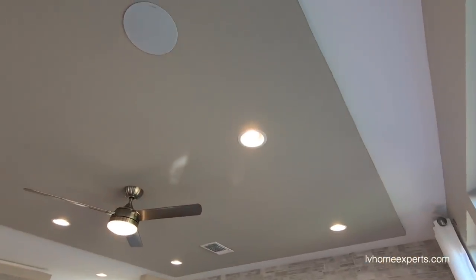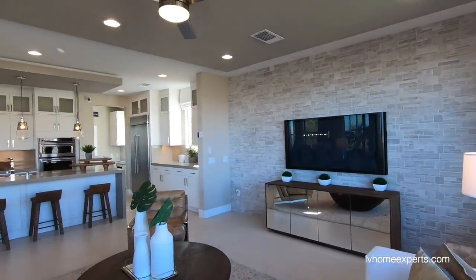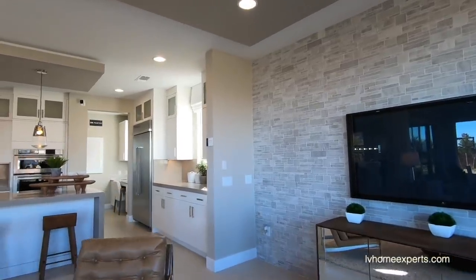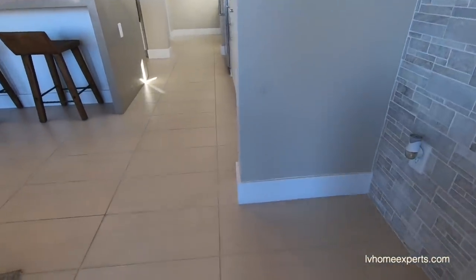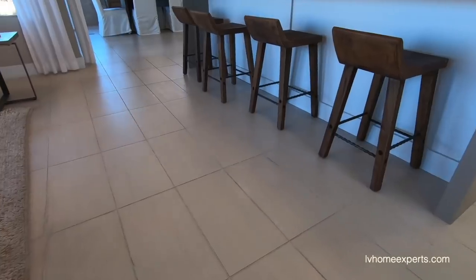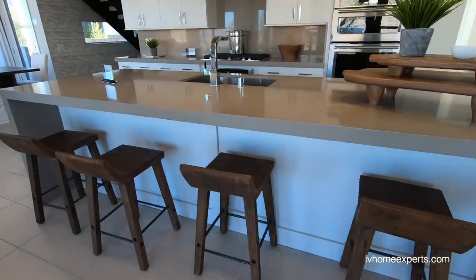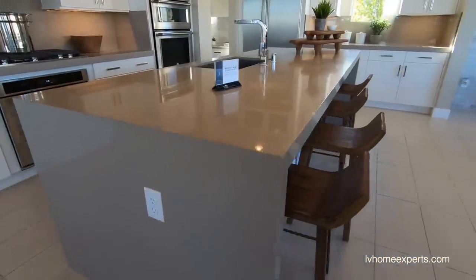You got your tray ceilings, 1-inch drop. Orange peel texture, 5-inch straight edge baseboards. You got your 12x24-inch porcelain tile, however, it has not been sealed, so you can see how dirty it is. But a lot of builders will not seal it. This is a nice waterfall here.